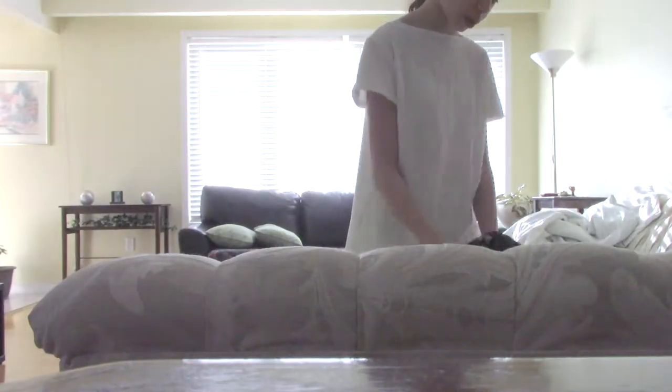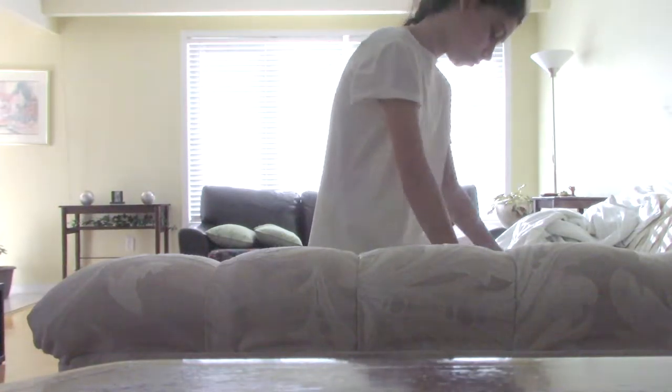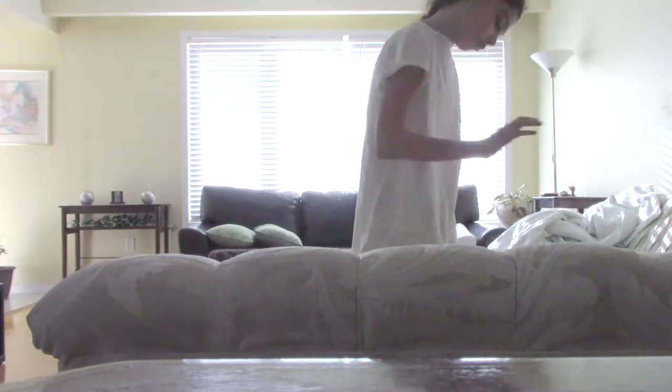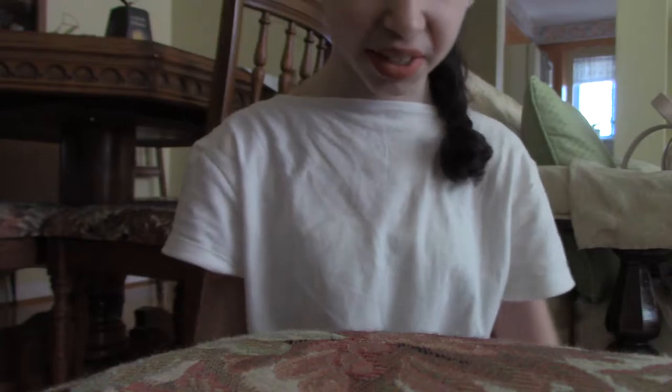So I'm just putting everything back inside my bag. My phone charger for my phone. Ta-da! Let's plug this in, finally.